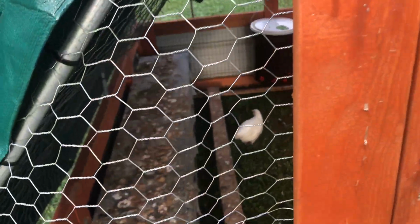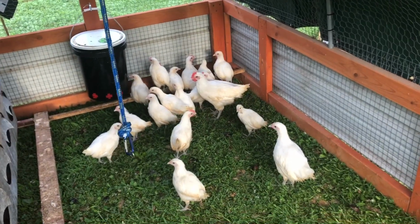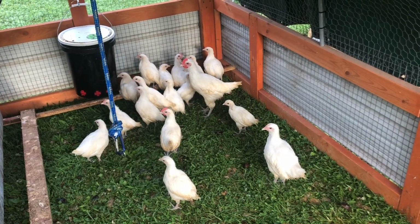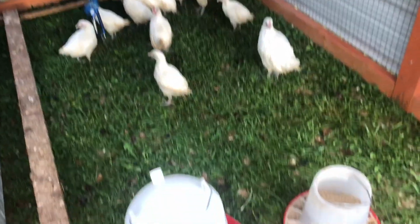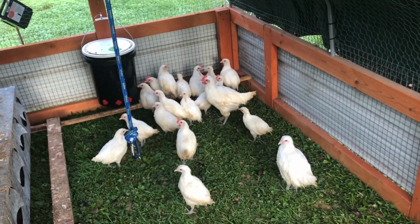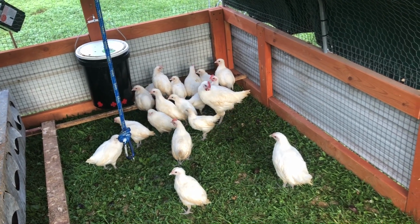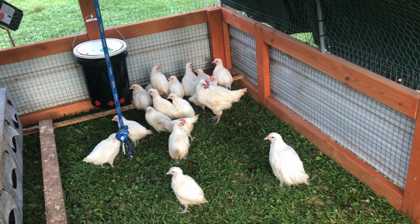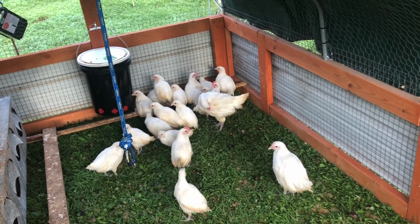Over in this chicken tractor, we have some American breast chickens. You can see their pretty little blue legs. I think there's like 20 of them in here or something. We move this thing pretty frequently. There's our food and water. We were looking for an alternative to Cornish cross because, well, anybody that's raised Cornish cross will tell you they're pretty gross. These guys are kind of gross in their own right.